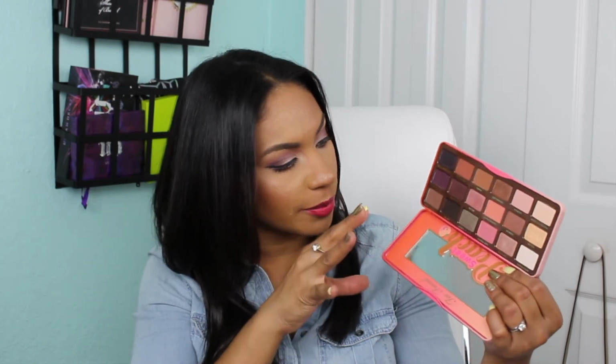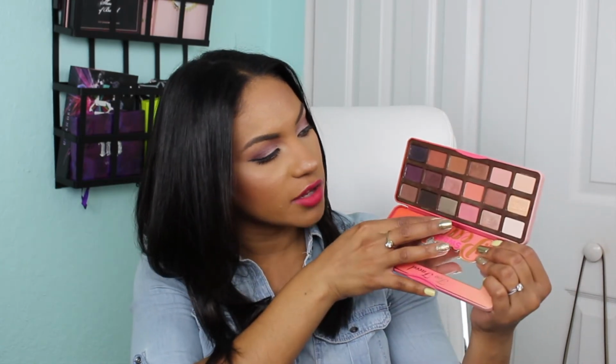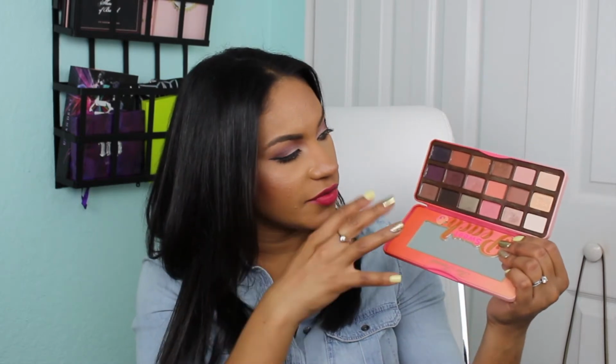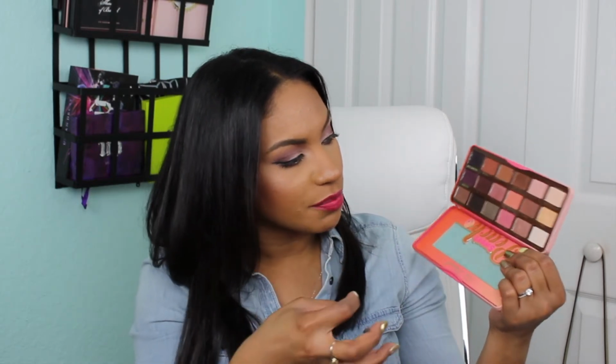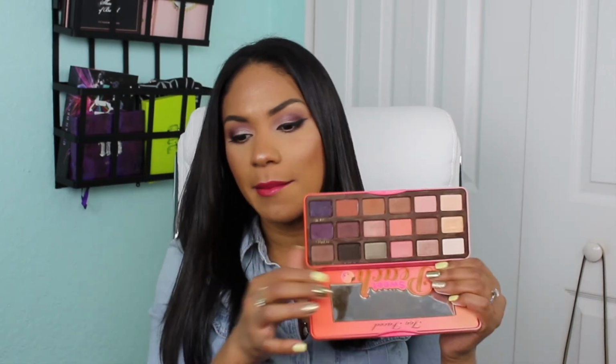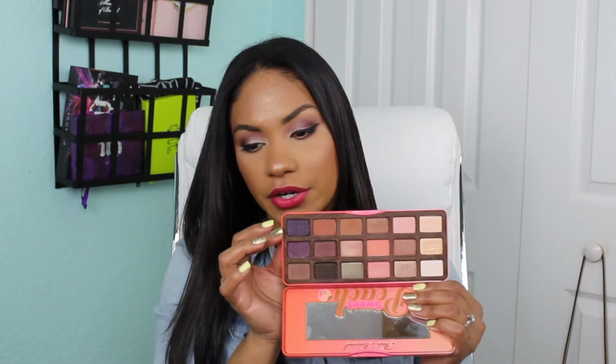You have your purple, which is your pop, and then you have your olive shade. I love the warmth of this palette. It's got really nice transition shades. I love this color right here for my crease. And I love the browns in here. It's got really nice rich browns, and then your creams, and then your more neutral tones. So this is a very neutral palette, but it does have some nice pops of color right here.